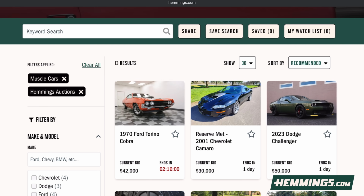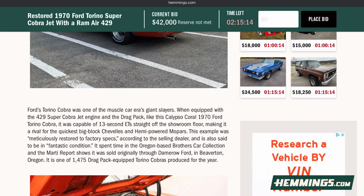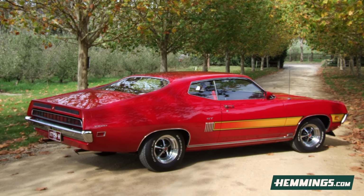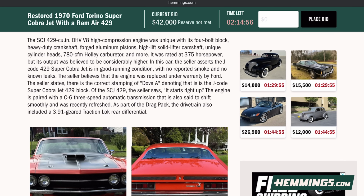So on this, we've got 13 cars, but that's for the live auction. We can go into the listings a little bit later. The very first one I'm seeing is a 1970 Ford Torino Cobra. The next two are Camaro, Challenger, GTO, Charger. Corvette, Challenger, Mustang. So what's that Torino GT going for? Right now, $42,000. So, smoking deal.